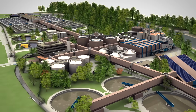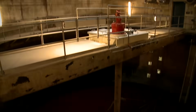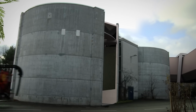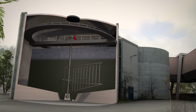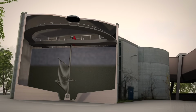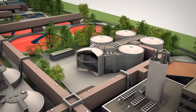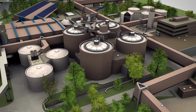The sludge is pumped from the primary clarifiers to the first treatment step, the pre-thickening. The sludge is still very fluid, consisting of around 98% water. The sludge remains for around 10 hours in the pre-thickening tanks, where it is slowly mixed. Suspended particles settle to the bottom in the process, while so-called supernatant collects in the upper section of the tanks. This supernatant flows back into the primary clarifiers.